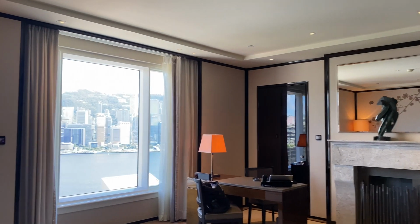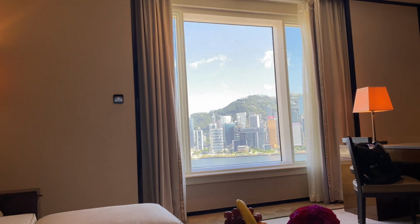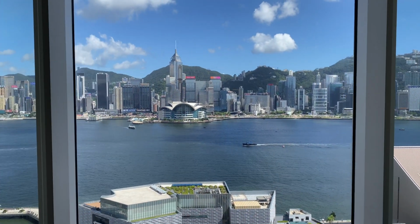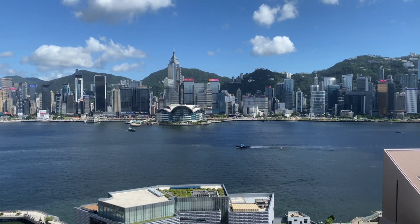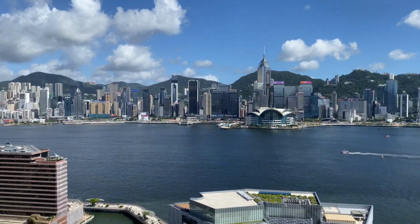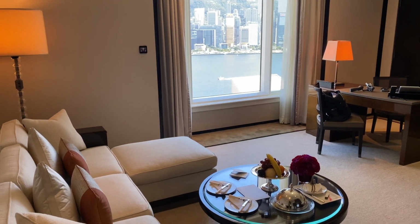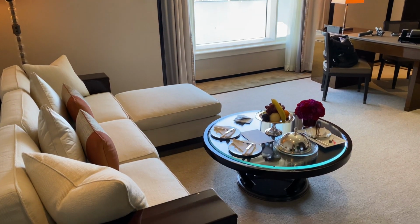As the name suggests, it is a really large suite with a separate living room and bedroom. And of course, who can resist this iconic Victoria Harbour view? And I have to say, I'm fortunate enough to take in this stunning view, as a day later, Typhoon Signal number 1 was hoisted and the sunny view was replaced by heavy rain and thunderstorm.